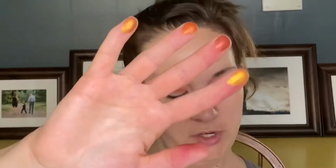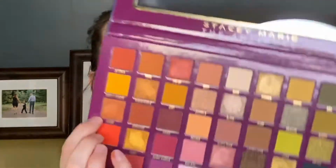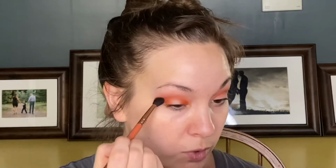Having a really hard time deciding between these shimmers. All right, I'm gonna do a halo eye with this shade here called Brass. It's kind of a fiery copper. And then I'm going to be putting Honey on the center of my lid. So I'm just gonna lay this down with my finger at first. Okay, and then I am going to take it on a Sigma brush. This is the E38 diffused crease. Sorry, popping that into the crease to help the transition a little bit.